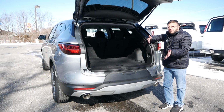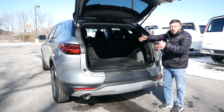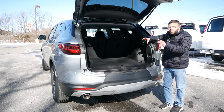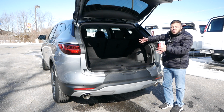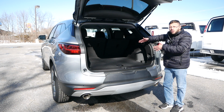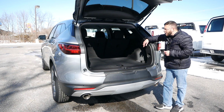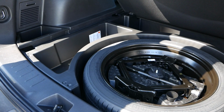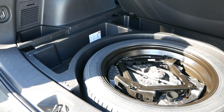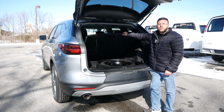Other competitors are a bit more upscale and luxurious, or maybe even off-road worthy. So this is where the Chevrolet Blazer gives you a bit more flexibility compared to, say, the older Chevrolet Equinox back in 2019 or 2020, and also giving you a vehicle that's a bit more well-rounded. Then beneath the floor mat, you are going to find a spare tire, so if you encounter a flat on those road trips or travels, you can fix that and be back on the road.